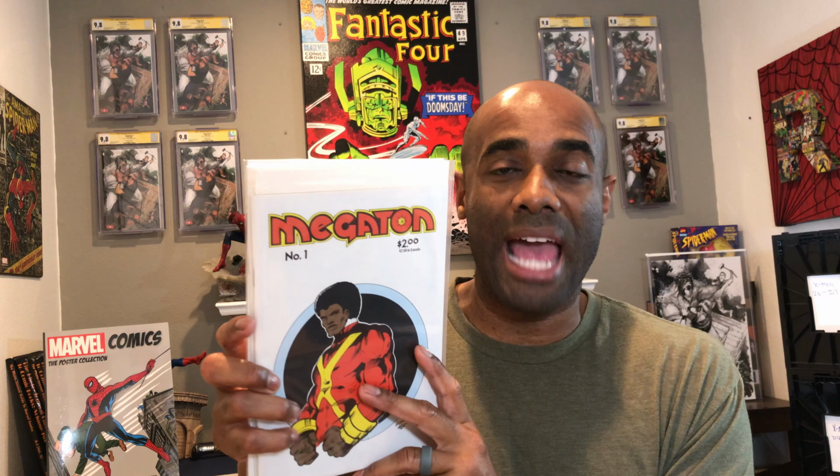What makes this really, really cool, besides the fact that I actually have 2 copies of it, is that this is actually the first published professional artwork of Erik Larsen, the creator of Savage Dragon, technically Dragon, who later became Savage Dragon. That is one of the books that I'm actually hoping to find. There was a first appearance of Savage Dragon in Megaton. I want to say it was issue 3. I have yet to find that. So I am keeping my fingers crossed that I will be able to find that at some point.